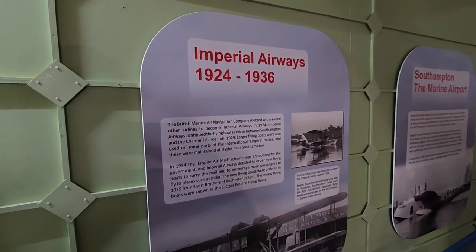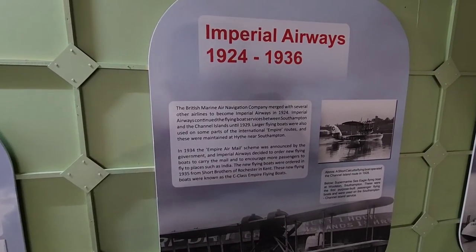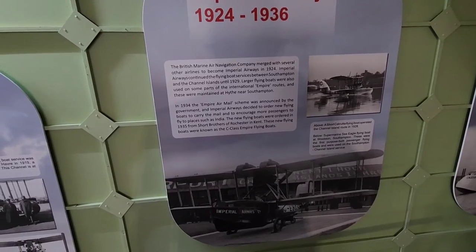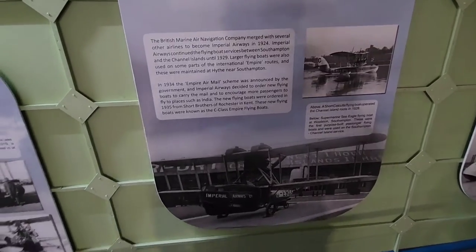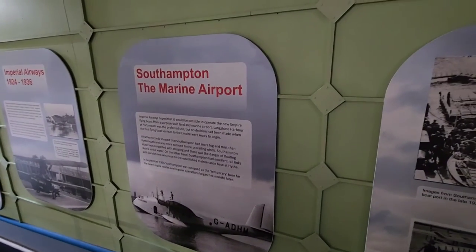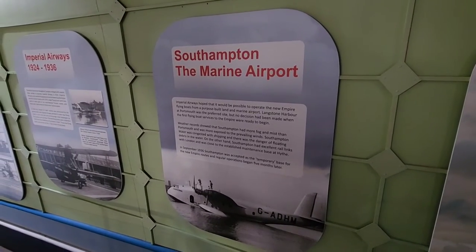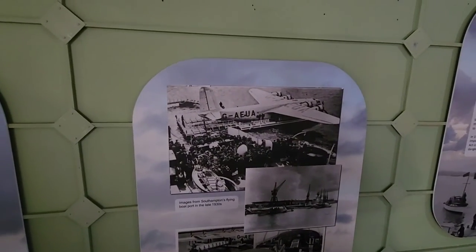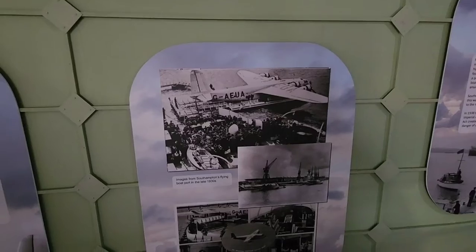Imperial Airways from 24 to 36 continued services between Southampton and the Channel Islands till 29. Of course, even the mail took advantage of aircraft technology. As stated, using amphibians for aircraft in commercial purposes or even military purposes is a pretty smart idea. If the area is too small for a land runway, but there's plenty of water, you've got runway all around you. Just like right here. Right off the shore, use the whole length of water you need to take off.